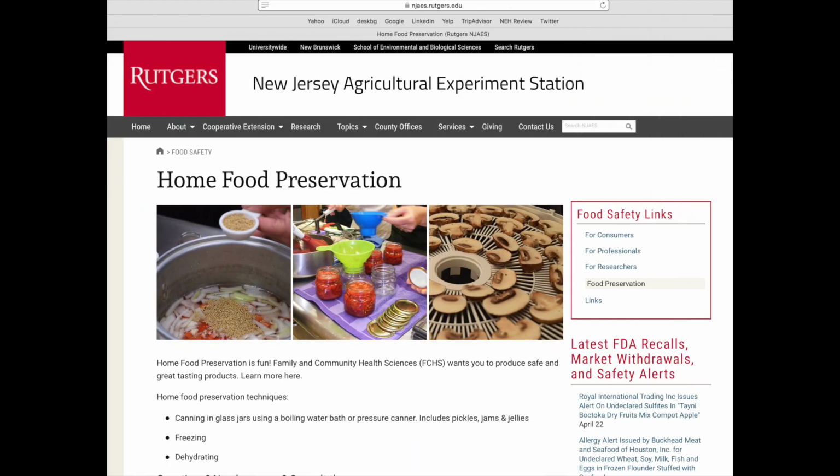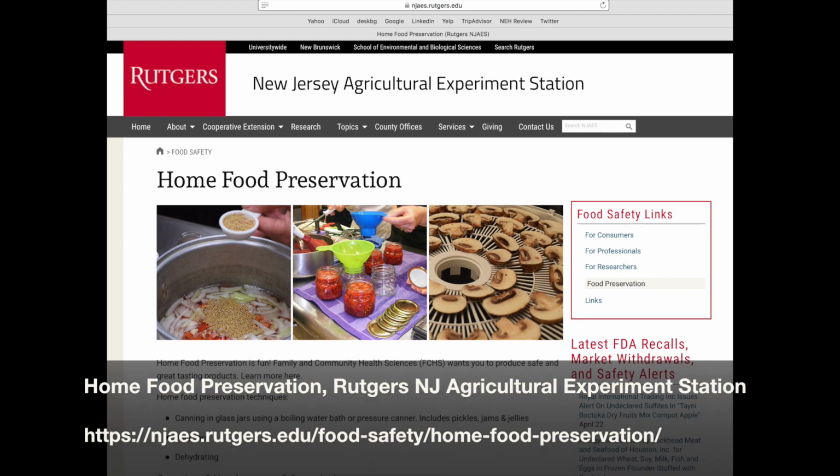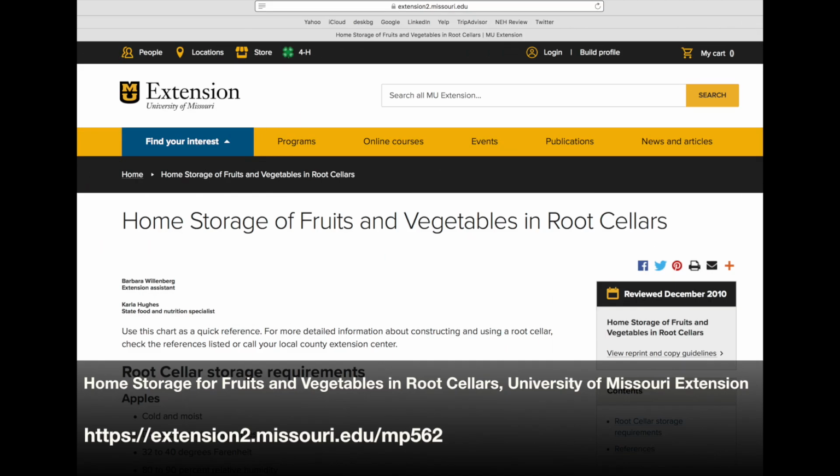If you do decide to pursue a traditional food storage technique like canning, or if you decide to keep your food in a root cellar, do be sure to check for contemporary recommendations about appropriate temperatures and other environmental concerns through a website like the Rutgers New Jersey Agricultural Experiment Station or the University of Missouri Extension website.